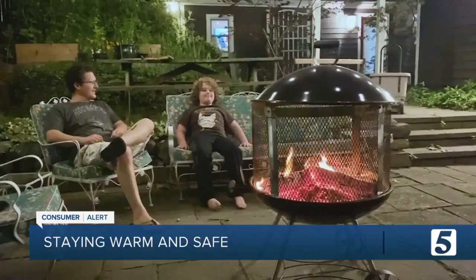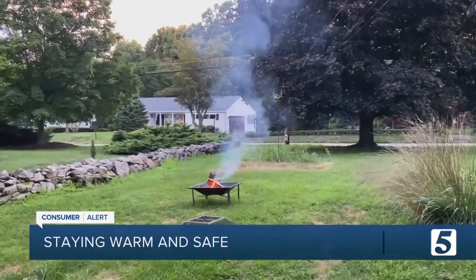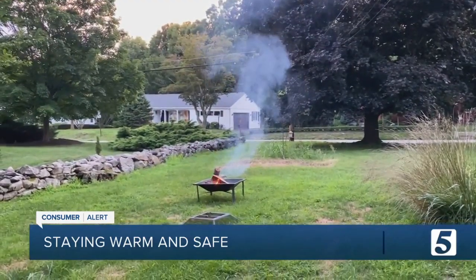You want to keep the fire away from anything natural that can burn, trees, bushes, and so forth. Clear overhead so the smoke can rise up. Keep in mind, you don't need a spark to start a fire. If brush is dry and brittle enough, the heat alone can ignite it.